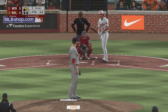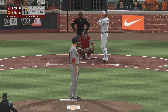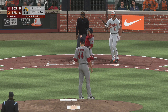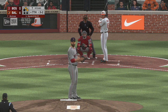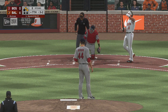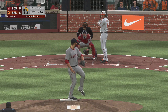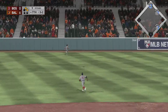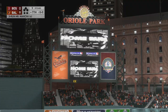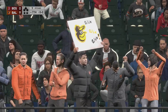3 runs already home here. And it's fouled away. He's set, and the payoff pitch fouled away. Another full count pitch on its way. Hit high and deep out to left. Benintendi ranging back, still ranging back. A leap at the wall, but he can't bring this one back. It's a home run. So a 3-run blast to straightaway left. 6th home run on the season for him as they push this lead up to 9 now.